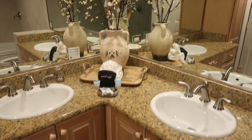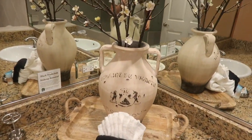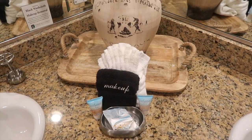Here's the bathroom. The double sinks are nice. I really like this a lot. It's really pretty. So that's kind of cool.